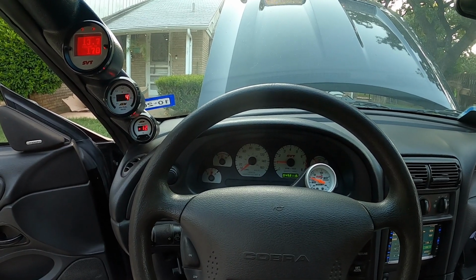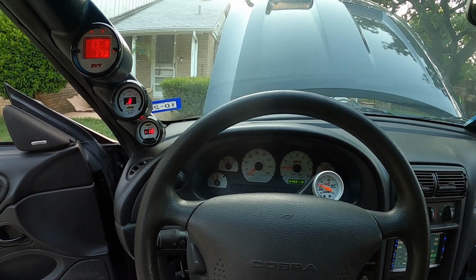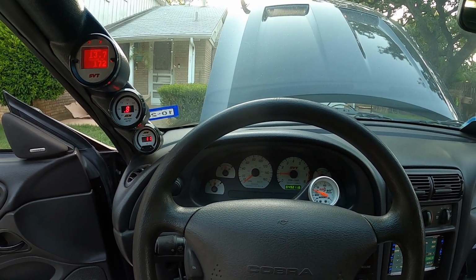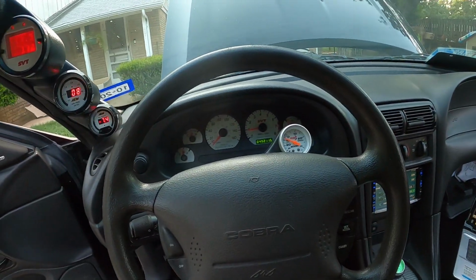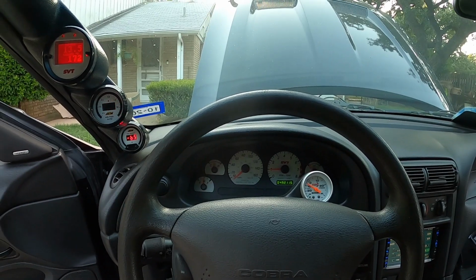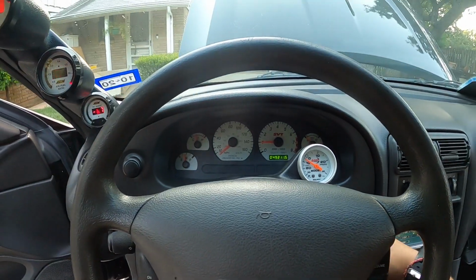Notice how after I rev it, it'll idle like really good, and then watch, it eventually goes back to idling like crap. Just watch. See, now the IAC valve opens up and it goes lean, and it loses almost all the vacuum.